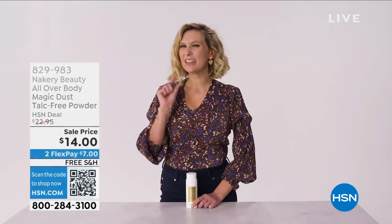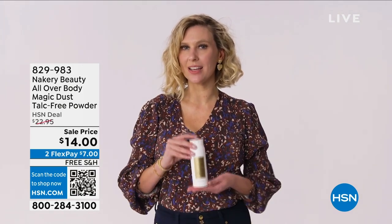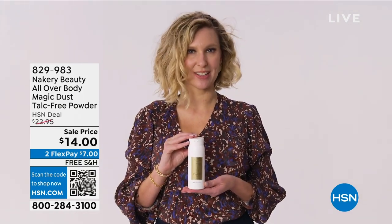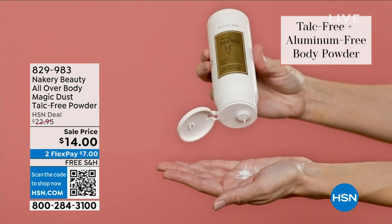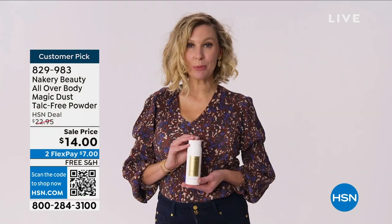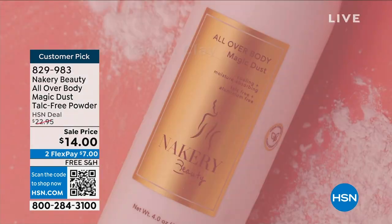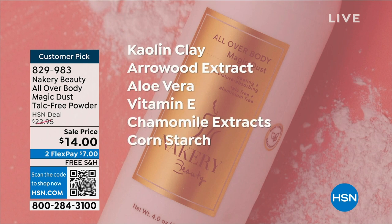Do you ever feel like you need a little bit of magic dust? No, not talking about that. I'm talking about the new talc-free all-over body magic dust by Nakery. You just shake it up and use this soft, delicate body powder all over your skin. It's aluminum-free and talc-free, so it's perfect for any skin type. It's made from kaolin clay, arrowwood extract, aloe vera, vitamin E, chamomile extracts, and cornstarch.